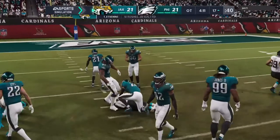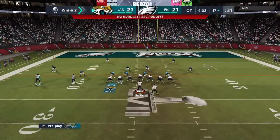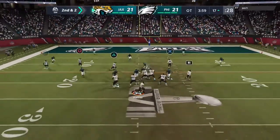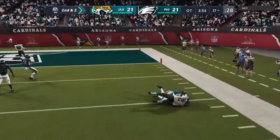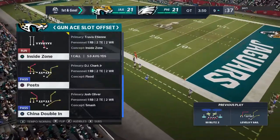This will be stopped about 2 yards shy of the marker. 8 yard gain, second and two. Down at the 17 yard line. 8 yards on the pickup. Second and two. Looking for his running back, and he's got it. And now they're inside the 10 as he's brought down at the 9.